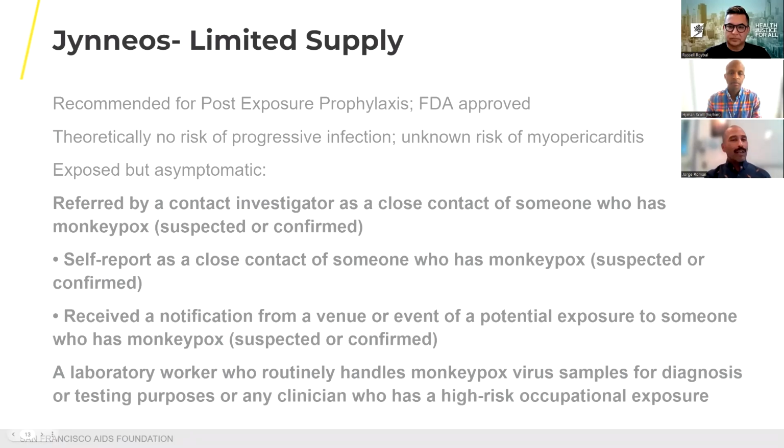So Jynneos, a lot of information's been out there about the vaccine. Jynneos is the FDA approved vaccination that's recommended at this time for post-exposure prophylaxis. Theoretically, if somebody was exposed to monkeypox, it would decrease the risk of progressive infection. Right now, we are recommending that only for asymptomatic individuals, so people who are not yet showing symptoms of monkeypox, some of the symptoms that Dr. Scott alluded to earlier. Currently, the eligibility requirements in San Francisco County are people who have been referred by a contact investigator or are a close contact of someone who has monkeypox, either suspected or confirmed. We also are taking people who are self-reporting a close contact. So if a partner notified somebody, hey, you might have been exposed to monkeypox, we were together, we're also accepting that as potential eligibility.